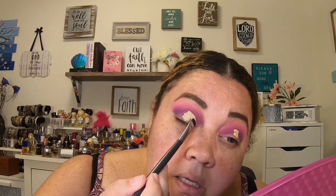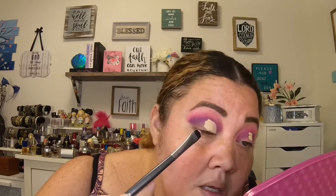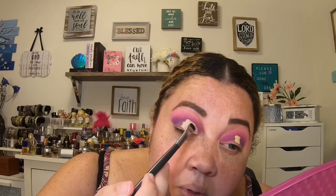Drag it down. I like to blink a couple of times to actually get the like full effect of where it actually is. Sometimes you have to blink a couple of times throughout so that you could really know the shape that you're gonna do. The last thing you want to do is do this and then it creates a second crease.